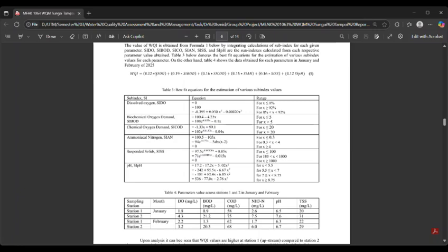WQI is calculated using the general formula, which is 0.22 times SIDO plus 0.19 times SIBOD plus 0.16 times SICOD plus 0.15 times SIAN plus 0.16 times SISS plus 0.12 times SIpH, where SI stands for sub-index. Each parameter's value is first converted into a sub-index using DOE approved equations, then weighted according to its importance.